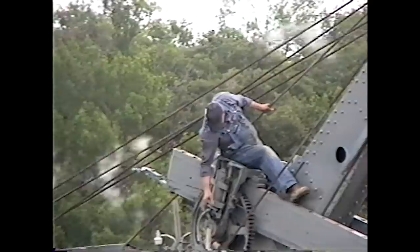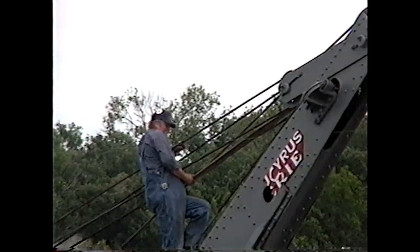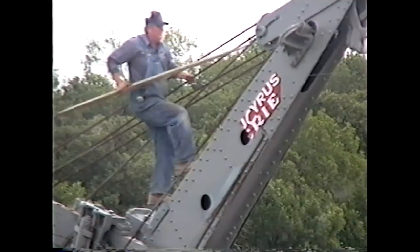Here you can see a wire. It's a telephone wire that stopped us for a few minutes. It has to be raised up and over the boom. Here's Jim getting the stick, which he'll take and use to lift the wire over.